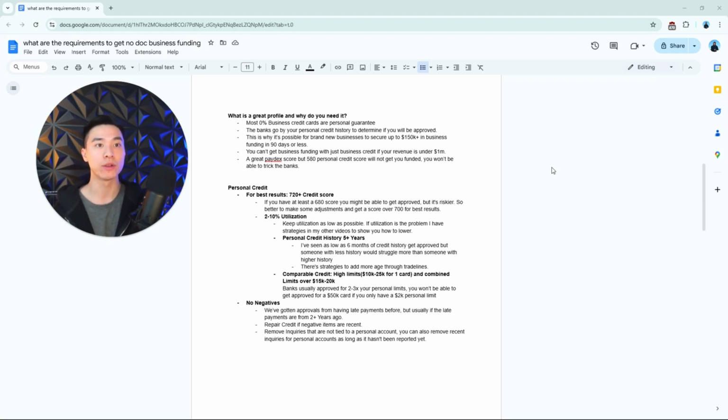You can't get business funding with just business credit if your revenue is under $1 million. So building the Paydex score, all that sort of stuff, is not going to work if you do not have revenue to show over $1 million. Some banks require over $1 million, maybe even more, depending on the bank. But if you're not doing more than that, there's no point in building business credit. So fix your credit and then go with this. Like I said before, a great Paydex score, but a 580 personal credit score would not get you funded. You won't be able to trick the banks.